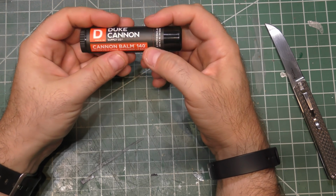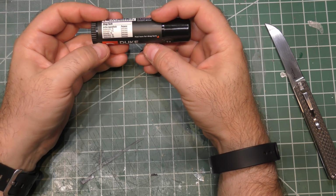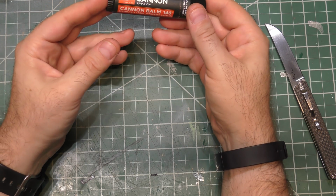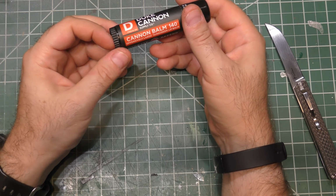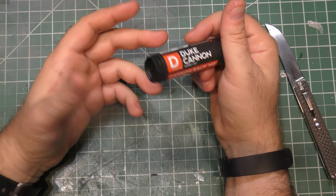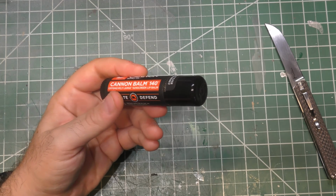I don't know. This might be the kind of thing that right now I'm like, eh, and then I end up using it later and I like it. I'm not a fan of their soaps because they're just giant and clunky bars of soap, and I haven't really liked the scents. But the last Duke Cannon thing I got, I ended up, like I said, using it.